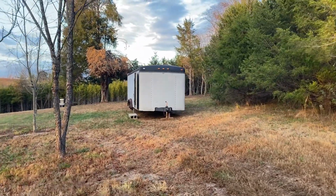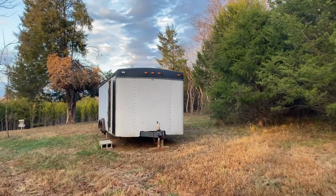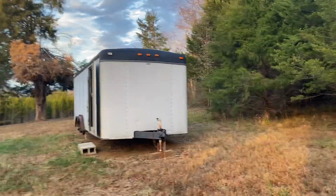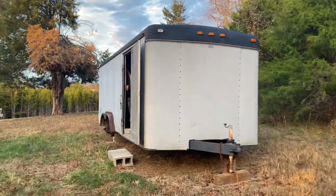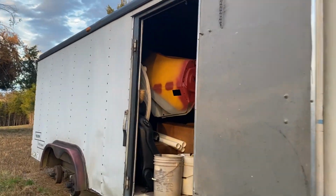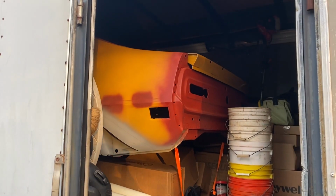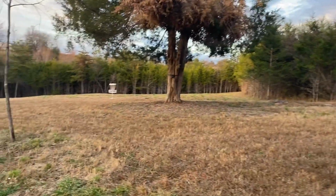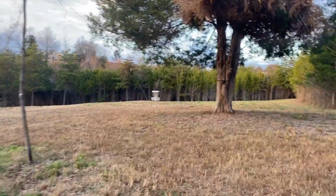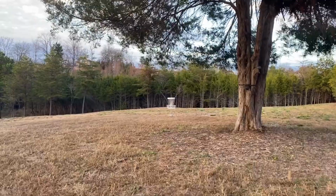But this is my other trailer. Finally was able to move it here once I got the driveway in. And mainly have my tools and the Mav. Hopefully you'll see the road one of these days, but I got my tools and stuff in there. Got my disc golf basket, a gift from retirement from work.